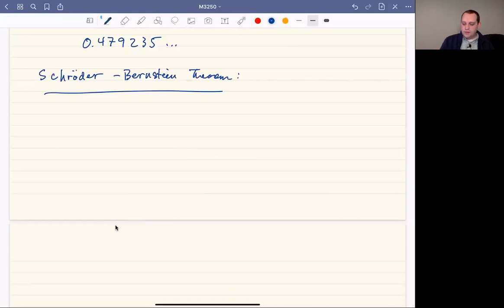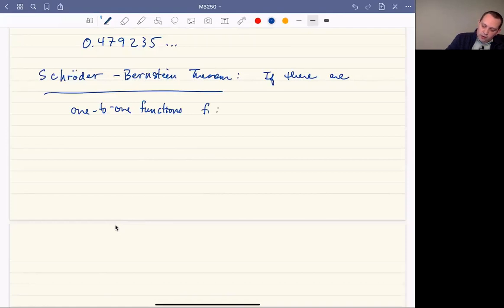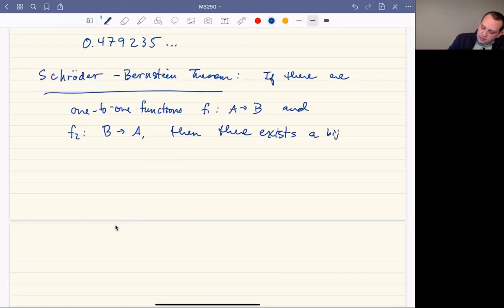So the Schroder-Bernstein theorem says that if there are one-to-one functions, say F1 from A to B, and F2 from B to A, then there's a bijection. So then there exists a bijection F from A to B.